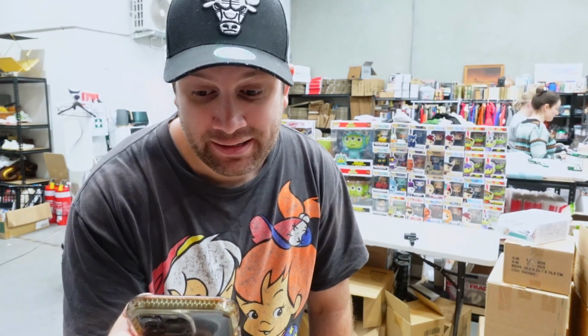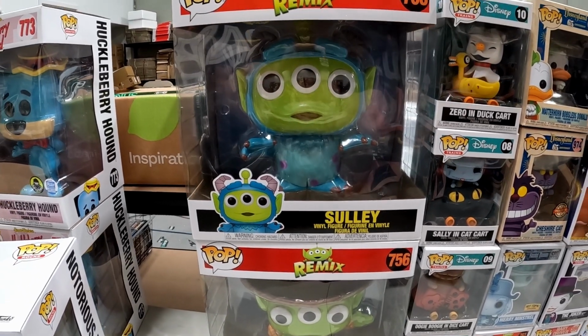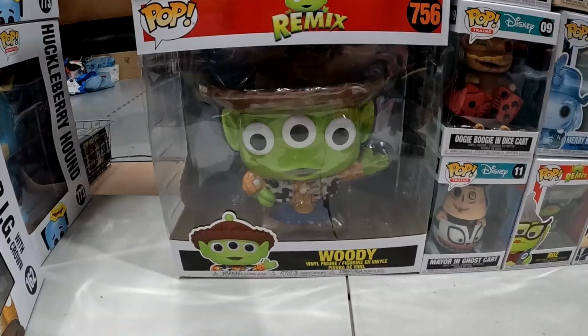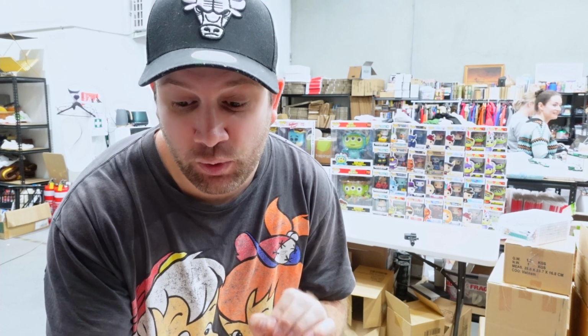Now there's none listed in Australia for under 100, but I'm gonna go for about 80 bucks on this one. Next up, we have Alien Remix. This one is Sully. It is again a big 10-inch and that one sold for $80 in the past. And also a pop vinyl remix of Alien Woody, size 10" as well, 756. That one should go for about 50 bucks.